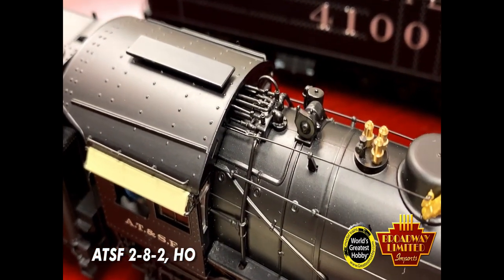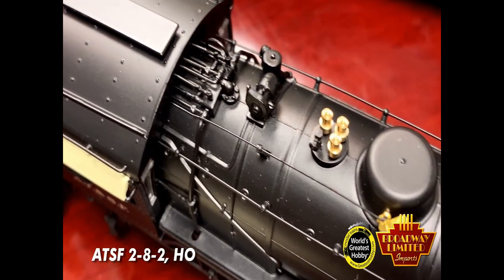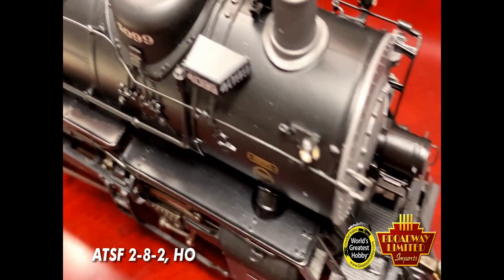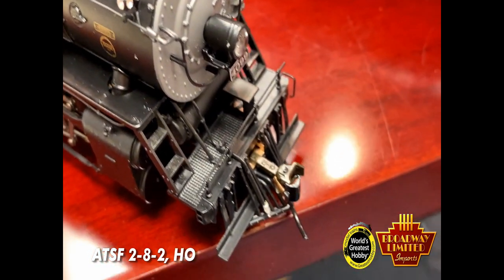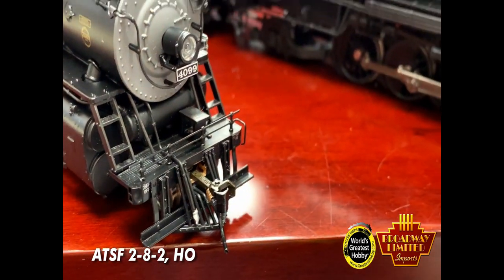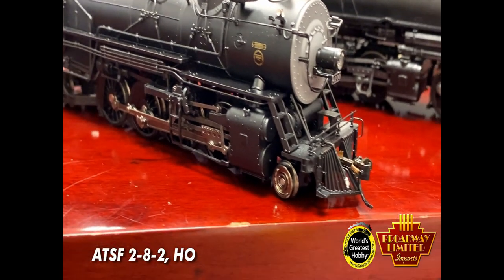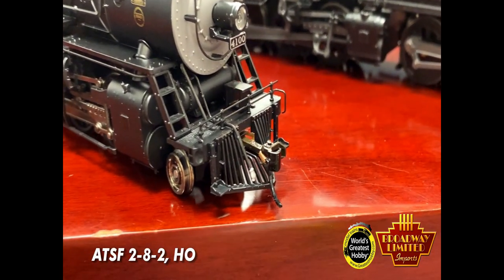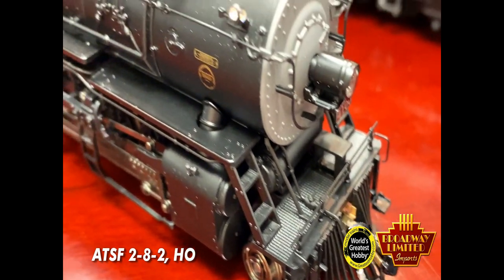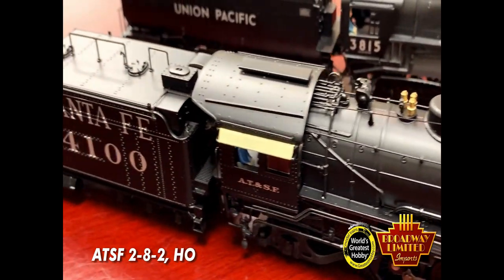Now, the locomotive on film now is the switcher version, and you can see the front pilot is unique. And the second locomotive was the road version, and you can see a difference in the pilot. But look at that detail. These will be available in May.